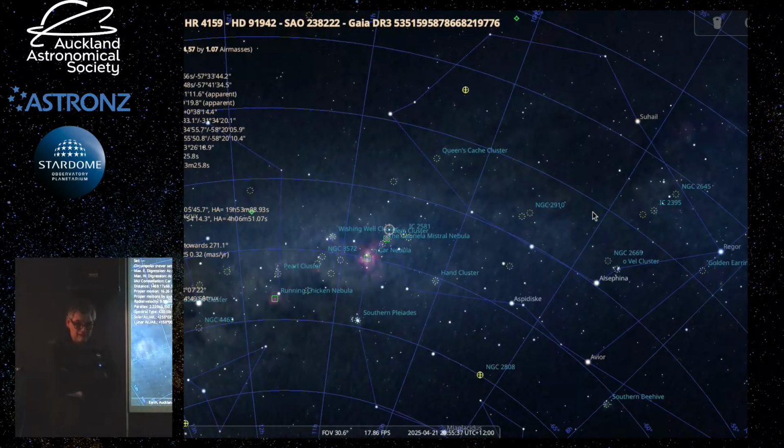I think the way it works, it isn't a simple numeric thing. I think part of it identifies the region of the sky that it's in, and then I don't know how they do the numbering within the region. I'm not actually sure about that.